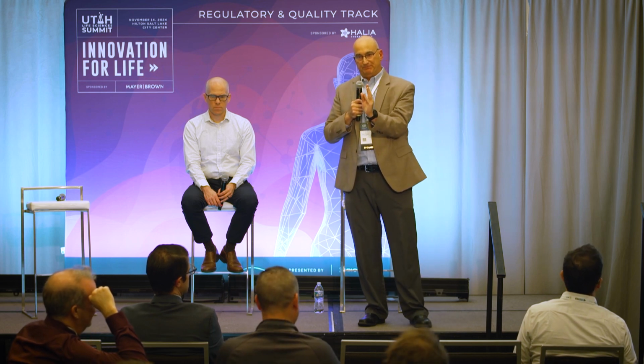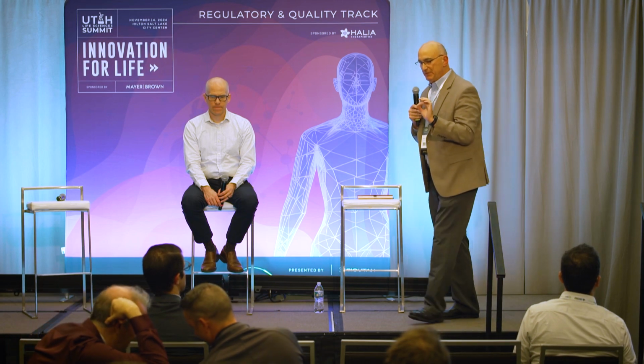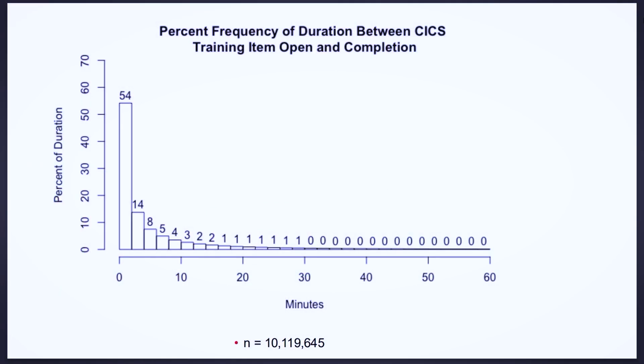This is the one that really kills me. I collected the time stamp of when the person opened the SOP and when they earned the completion in the system. And I plotted the frequency of the duration. So what this chart really means is you take that 54 there, that's a 2-minute slice. And that is saying that 54% of these documents are open less than 2 minutes.